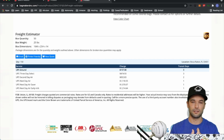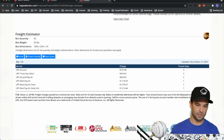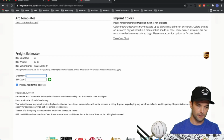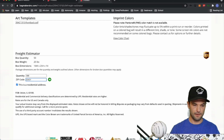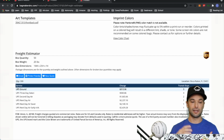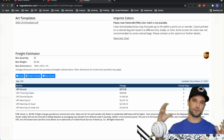I've seen places that are more. They don't get much lower than that, and you basically want to figure at least $1 and change per bag. So let's do another quote. Let's say I got 300 bags, same delivery. Yeah, so it's still like $1 and change per bag, because it comes down to weight and volume, and as that expands, you really don't get a huge discount on the freight just because you're ordering more.